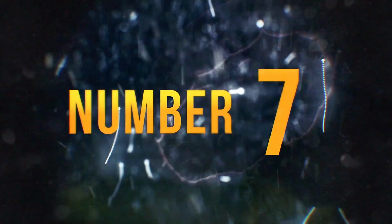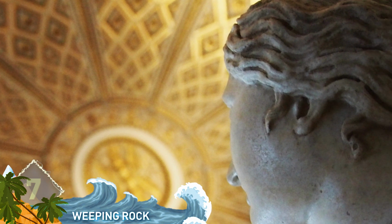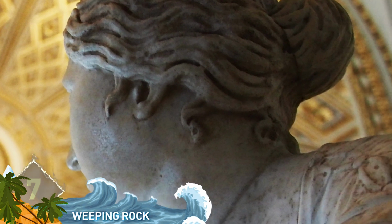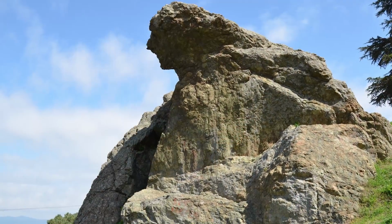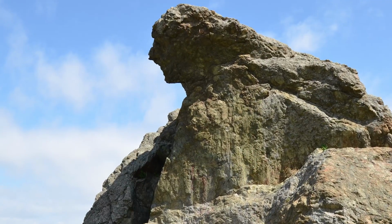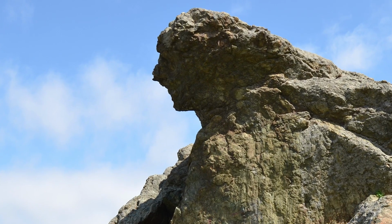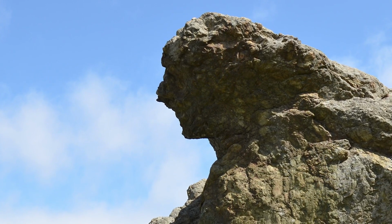Number 7. The Weeping Rock. Located on Mount Sipylus in Turkey, the mountain itself is associated with the goddess Niobe, who was said to have been turned into stone after a battle with the gods Apollo and Artemis, after which, it's said, she wept unceasingly. This natural rock formation does seem to resemble a human female figure hunched over, perhaps in a state of despair or resignation, but the weeping is due to the rainwater that seeps through the porous limestone.